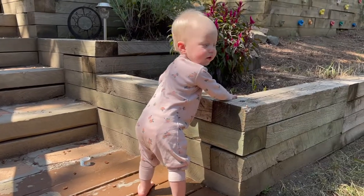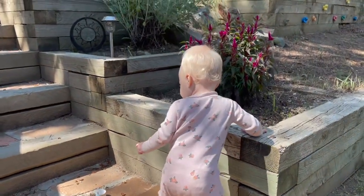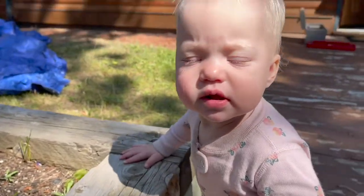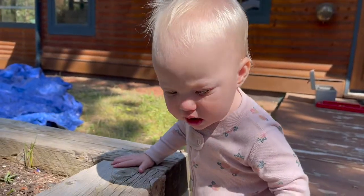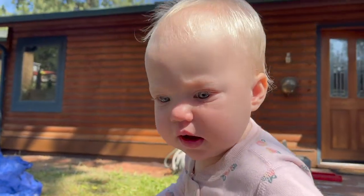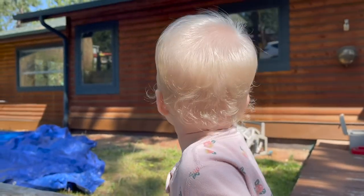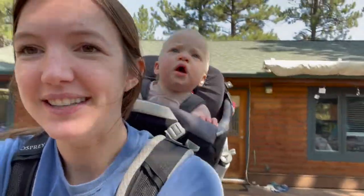Guess who's up from her nap? This girl. Are you gonna help us put the rest of the windows in? Yeah? Okay. Should we go get you in the backpack? Yeah. Okay. This is how you get work done, the baby, when she's awake.